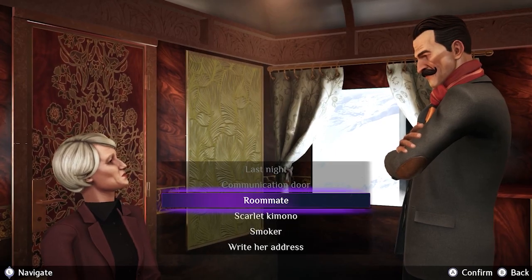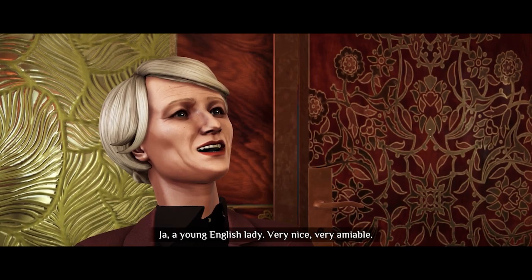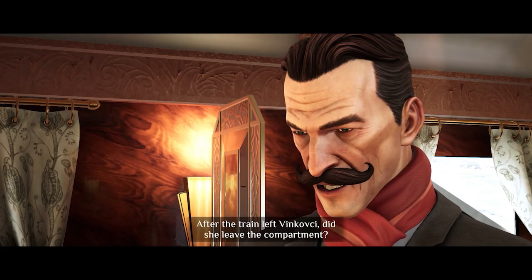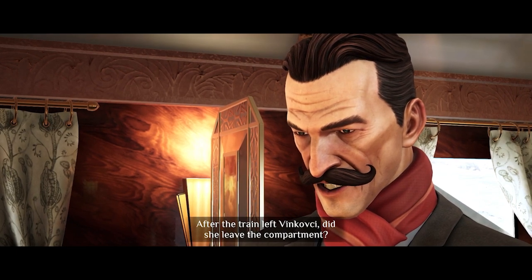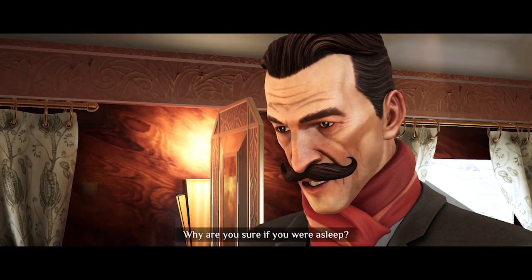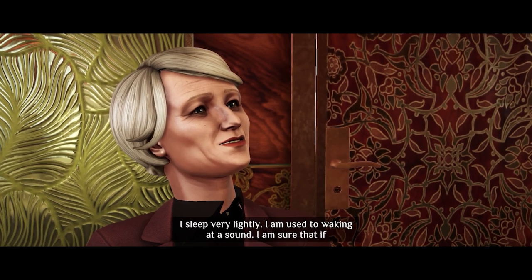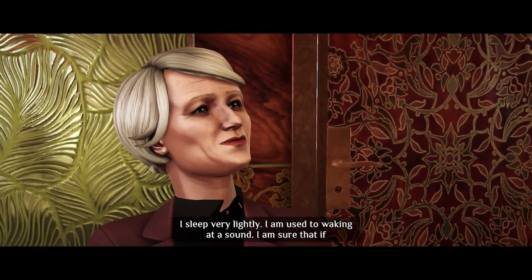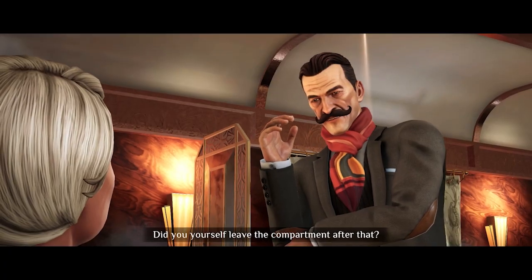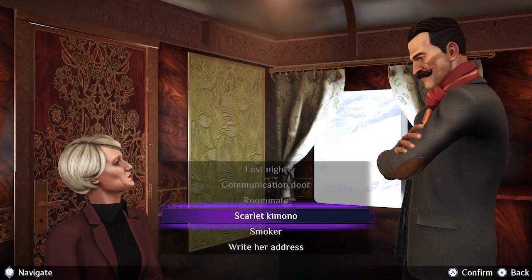Okay. Is there anyone else in your compartment? Yeah, a young English lady. Very nice, very amiable. After the train left Vinkovsky, did she leave the compartment? No, I am sure she did not. Why are you so sure, if you were asleep? I sleep very lightly. I am used to waking at a sound. I am sure that if she had come down from the berth above, I should have awakened. Did you yourself leave the compartment after that? Not until this morning. Okay.